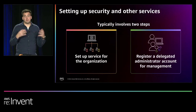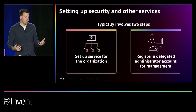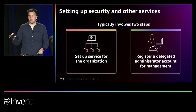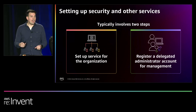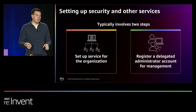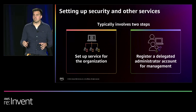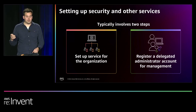So when it comes to setting up security and then other general services that are integrated with your organization, you want to set up the service for the organization and then register a delegated administrator or register a member account that can manage that service on behalf of the organization. And again, the reason why we recommend doing this is you want to limit actions that are taken within the management account, delegate them out to member accounts within your organization so that you or your service teams can use those member accounts to take those actions as opposed to doing it at the management account.